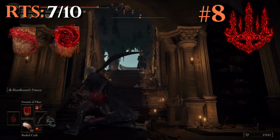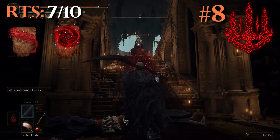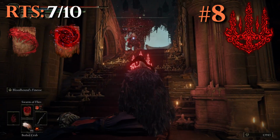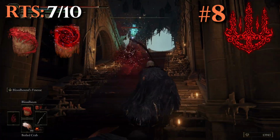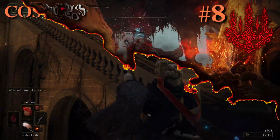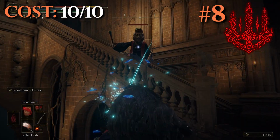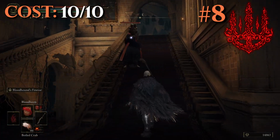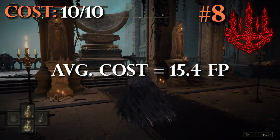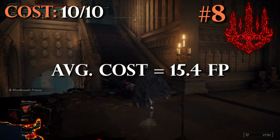Swarm of Flies is a slow-moving, single target, well, swarm. It deals very low damage, but takes the pressure off the caster since it has excellent tracking and more than decent bleed buildup. Cost, 10 out of 10. The average cost of the spell school is the cheapest in the game, only 15.4 FP. No multi-slot spells to speak of.